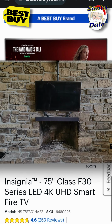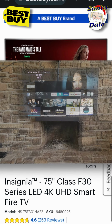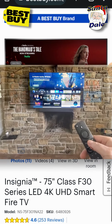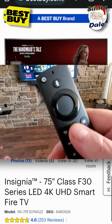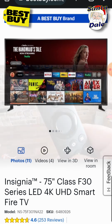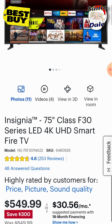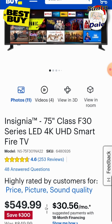I have put this up. You can see the before and after pictures. It was a 40-inch TV, and then I put up the 75. It's a huge difference. And it's got the Fire Stick looking remote. Everything works fantastic. It's seamlessly integrated with the Echo setup. So I really like this TV. Go out and get yours. It's only $550 at Best Buy.